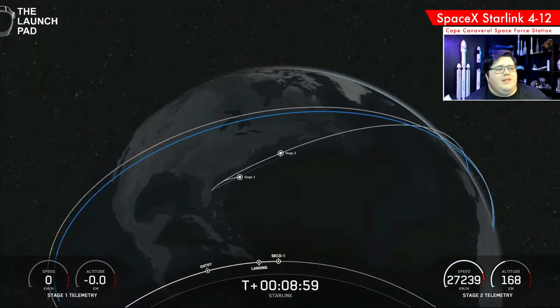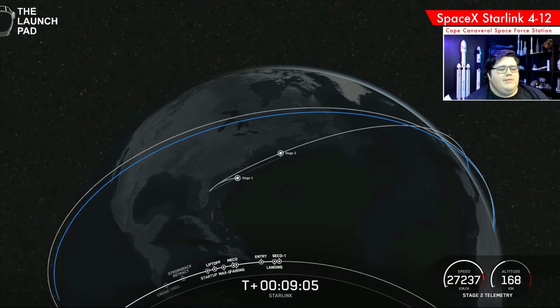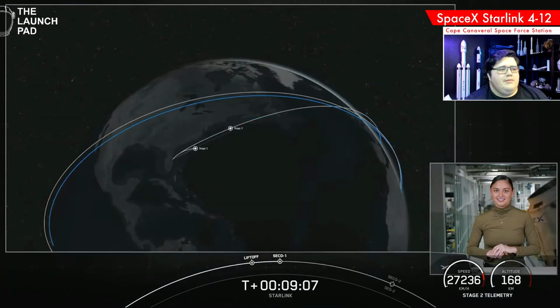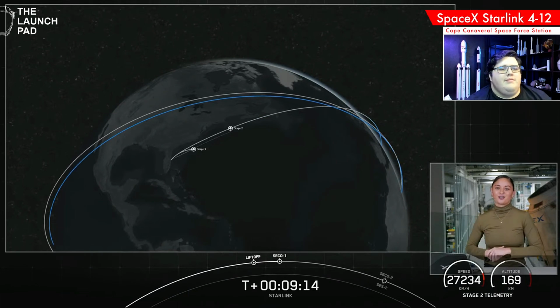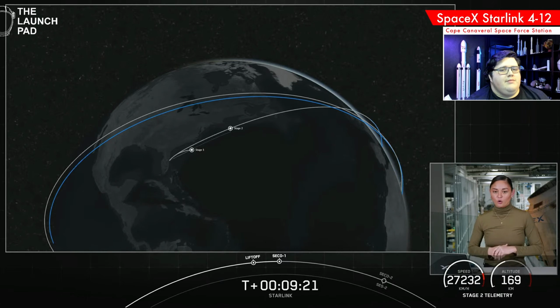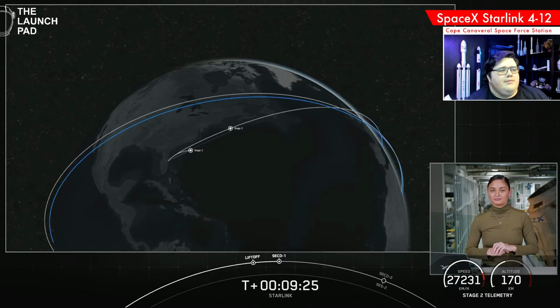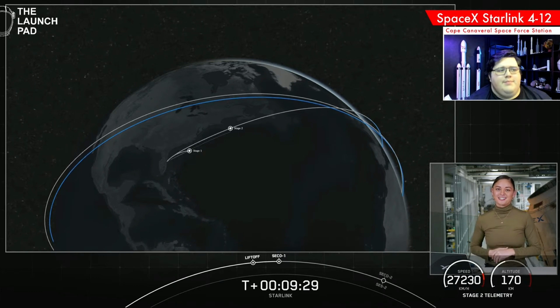Now we are waiting for SECO 1, that second stage engine cutoff. Should be here in a few seconds. Great news, landing our Falcon 9 first stage, flying for a 12th time, as well as touching down on a drone ship tonight. And we are just waiting for confirmation of SECO 1 and for a good orbit on the second stage. And we have a good orbit on the second stage.